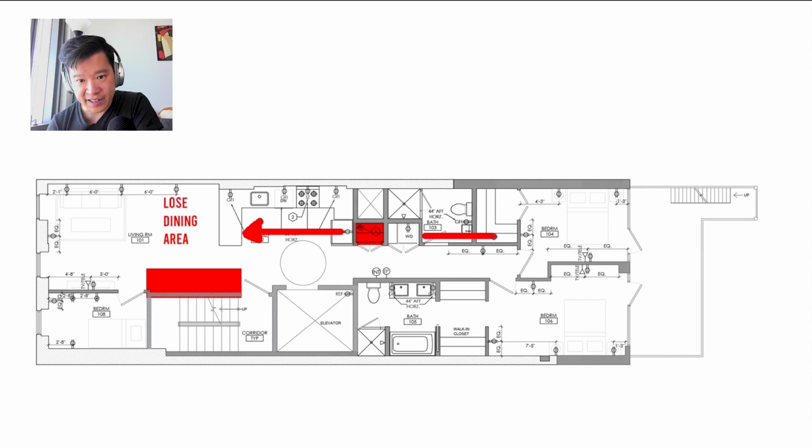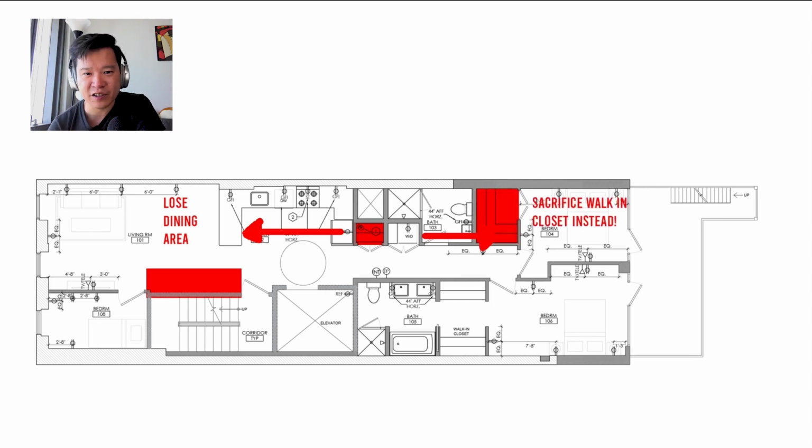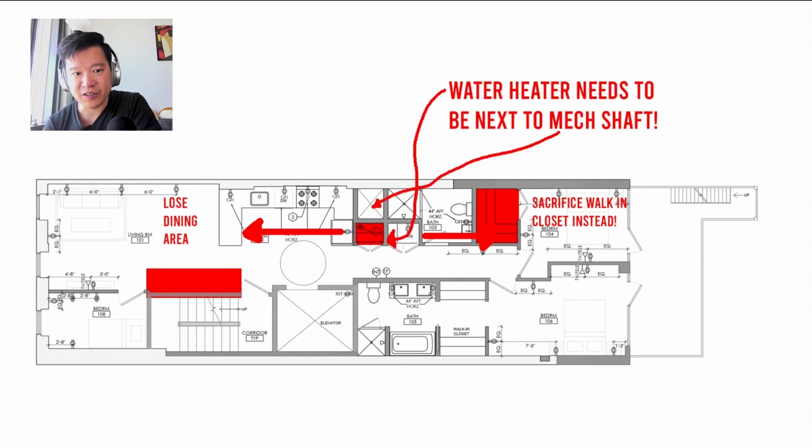Let's look to the right of the plan. Lo and behold, the second bedroom could sacrifice its glorious walk-in closet for the greater utility of a shared hallway closet. Sorry, second bedroom. But wait, said the mechanical engineer, don't shift around the mechanical shaft too much because you have an entire array of kitchen vents and water supply lines running all the way to the cellar. It needs to be adjacent to the hot water heater.